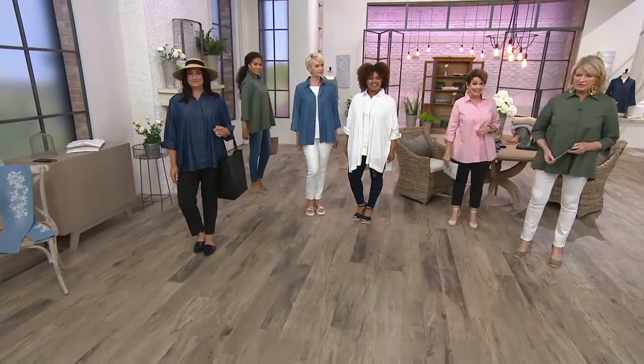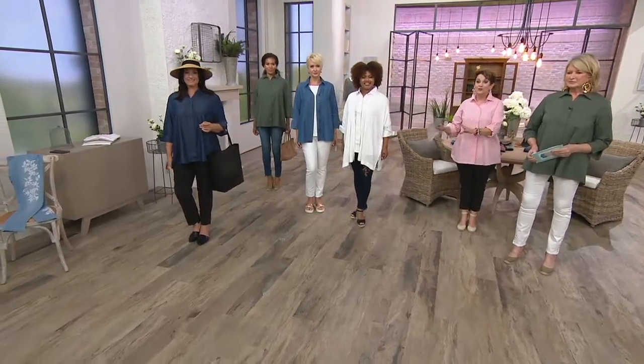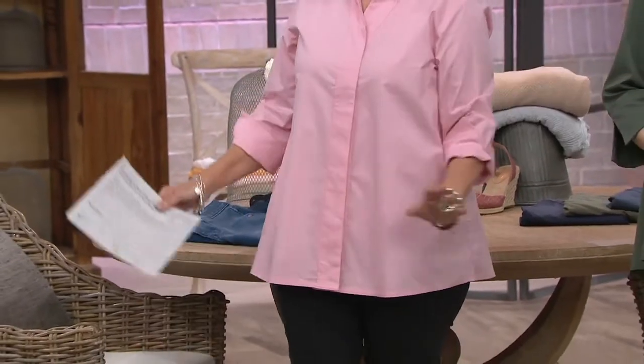43,000 for the day. Excellent. In this show, we've seen a lot of colors go to the sold-out sign, closing in on 6,000. I'm wearing it in that beautiful soft peony pink. I don't have a top like this. I don't have an olive like yours. I don't either. I do now.